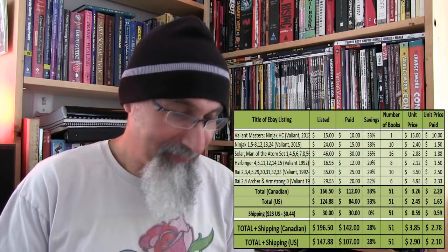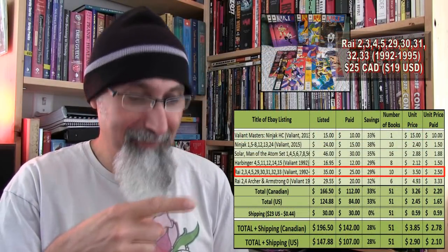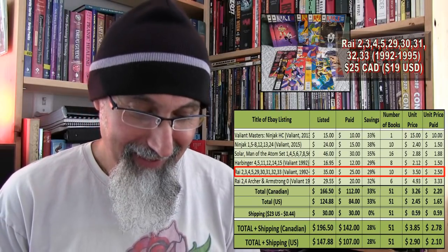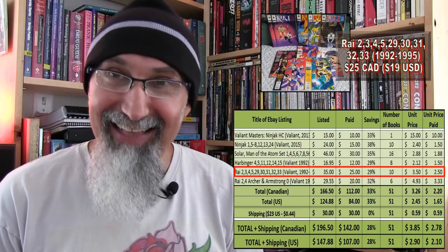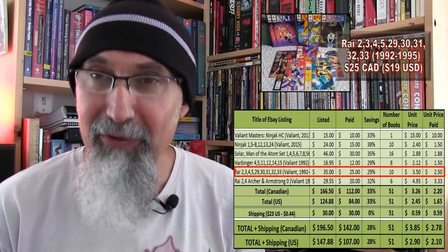And while we have the table up, I'll show you this one as well. We'll talk about this one. The last lot I bought off this guy is the second one down the table, right? The second one down the table. And again, it's Rye Comics. Okay, and it's Rye number 2, 3, 4, 5, and the kicker, 29, 30, 31, 32, and 33.